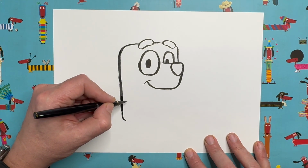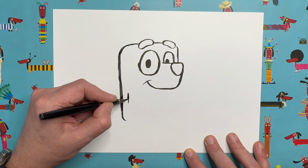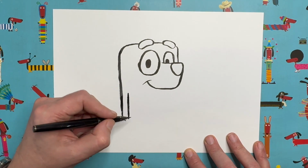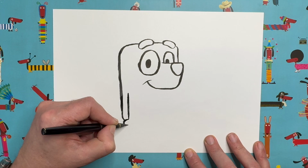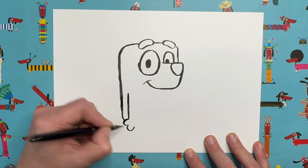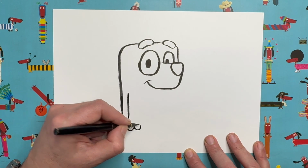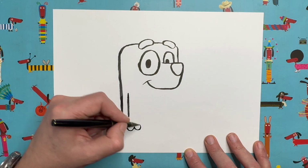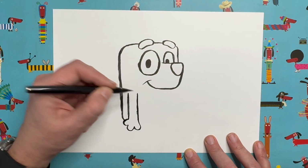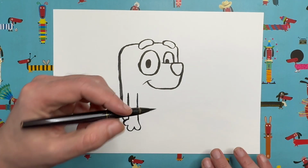First of all, we go up to just sort of below the mouth, and we draw a vertical line parallel to the side of her body, like that, and then we stop there. Then we're just going to do a little bump coming out to the side, like a little C shape. Then another little bump, like that, and then a third and final little bump, like that, for her fingers. Then we're just going to curve around and head up again, parallel, like that. And that's Bluey's front arm, her right arm.